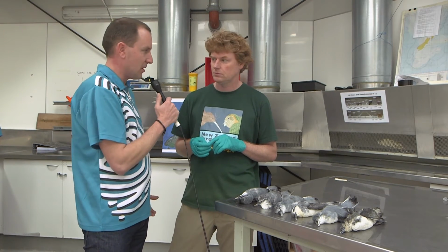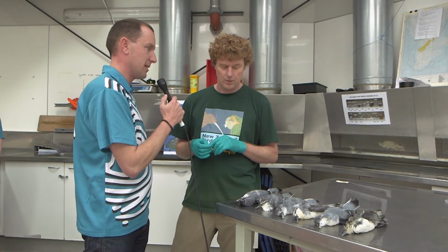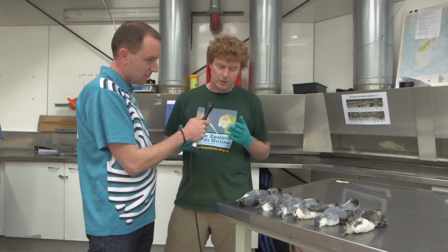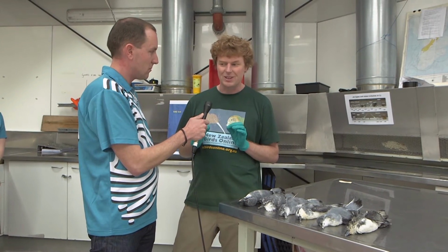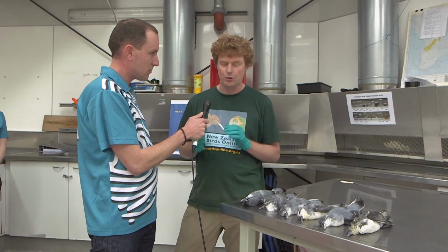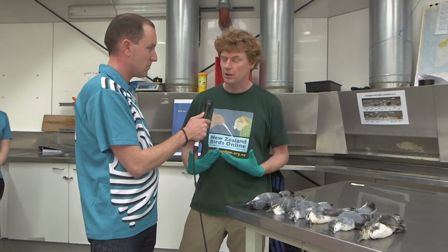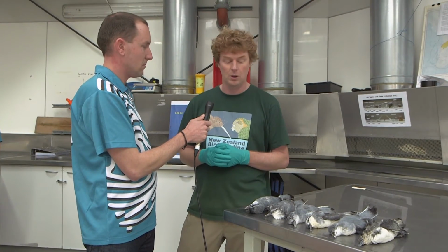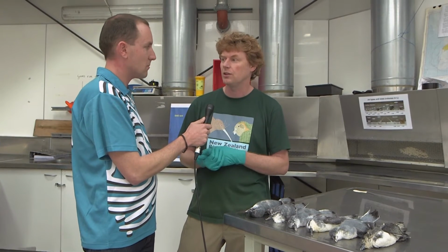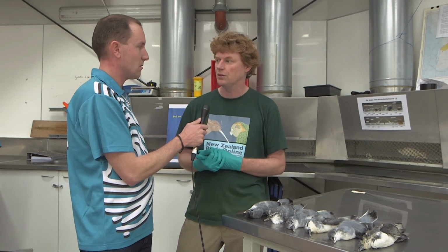And visibly looking at them, is it easy to tell if they're male or female, or do we have to kind of examine them more closely? Well, these birds are very hard to tell apart just by looking at them. The males are a tiny bit larger, but it's not really good enough to just measure them. We basically have to open them up and look at their gonads to be able to sex them. That's really the only proper way, unless we could do molecular sexing, but it's easier for us at this stage just to cut them open and have a look inside.